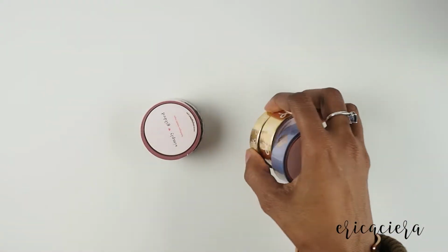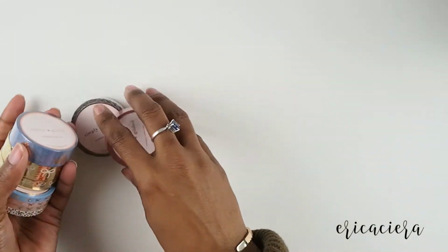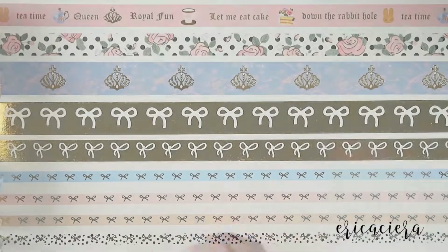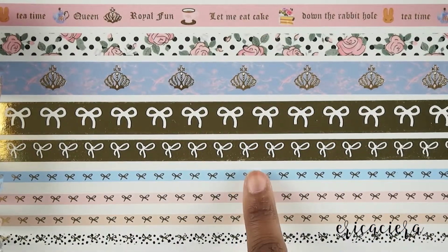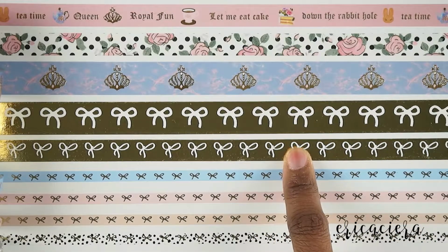So I am going to take all of these out of their packs, and then I will come back and show you guys exactly what I got. Okay, so here's all the washi that came in the kit. These are the add-on ones, but these will come in standard.